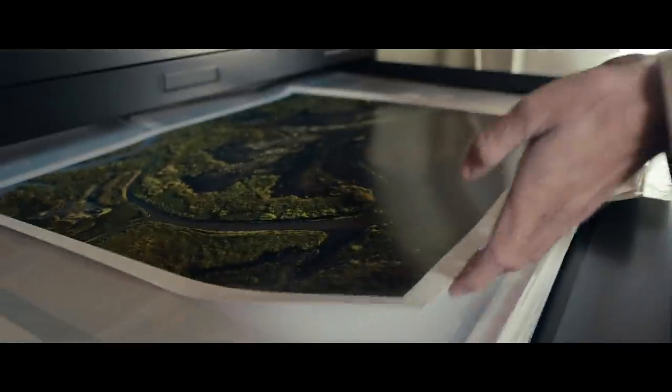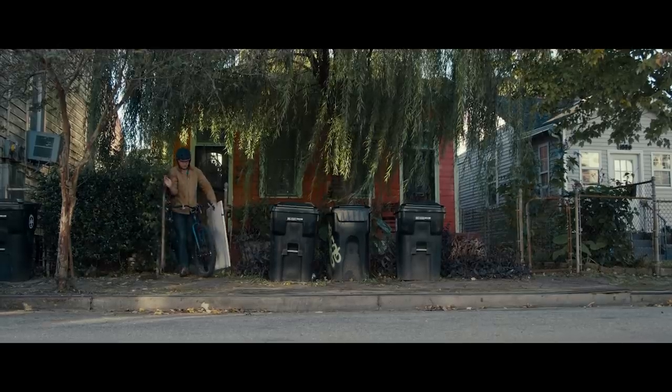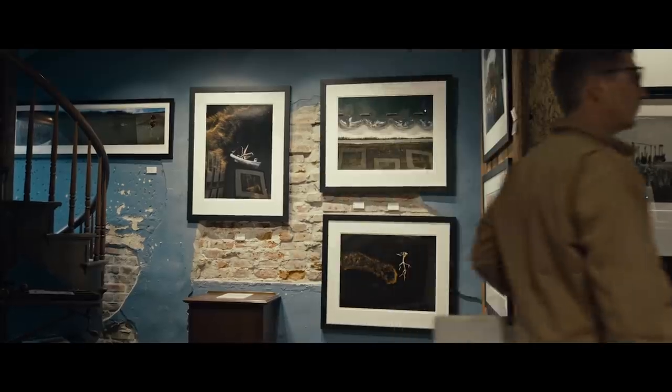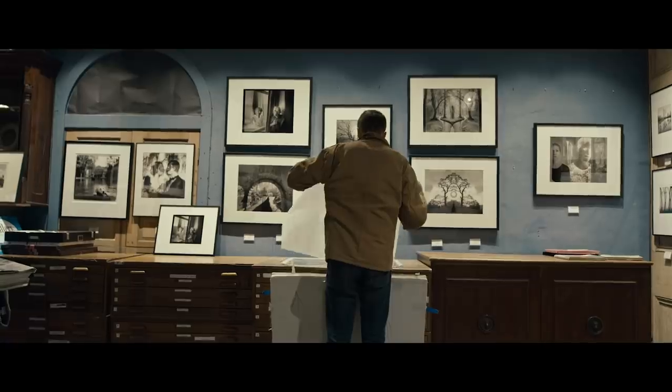When I started this project, I had in my mind a handful of images that would tell the story of wetland loss. And then experiencing this place drew me in and kept me exploring. It's really become a process of going out and looking for, like, magic.